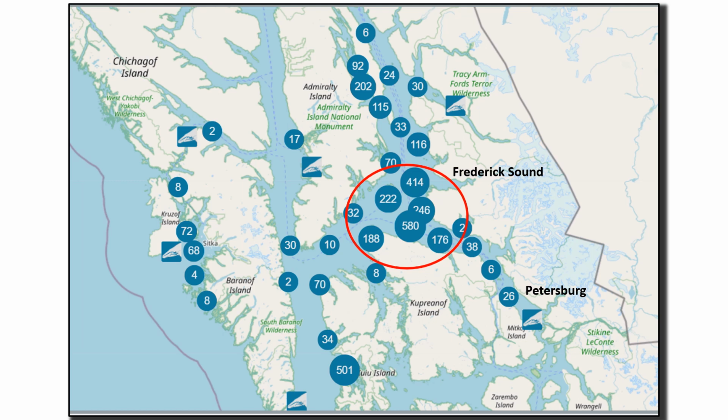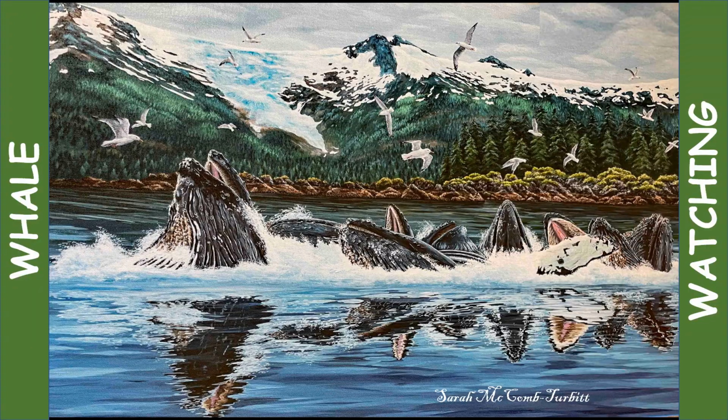In that same area, this is a picture from one of the commercial whale watching outfits. You can hire them to take you out on their boat. They made this nice little graph with each blue bubble and the number showing inside how many times they've seen whales at that particular location. You can see that this area of Frederick Sound, kind of north of Petersburg and south of Juneau, is a real hot spot for being able to see whales, and this is right where we saw the whales as well.